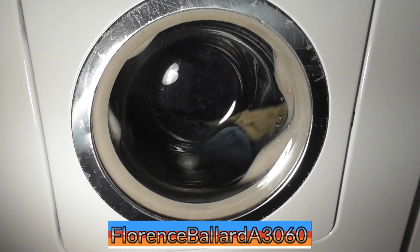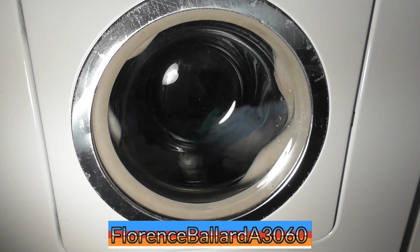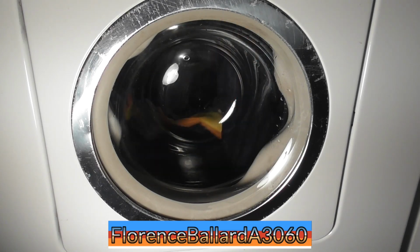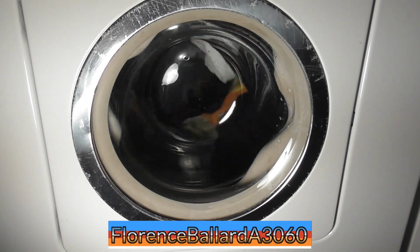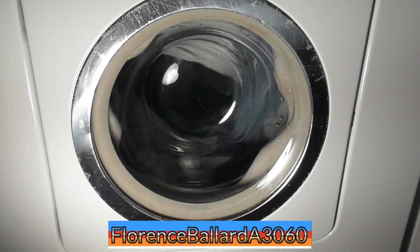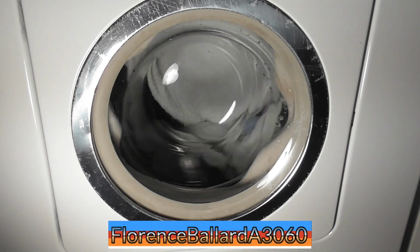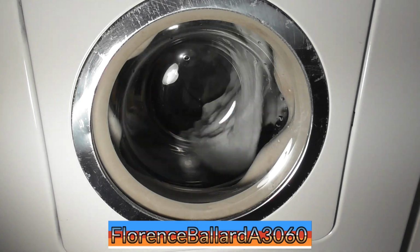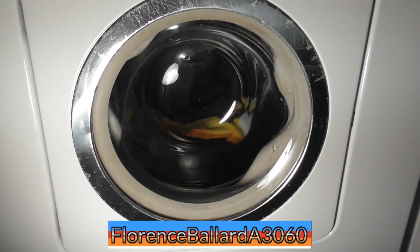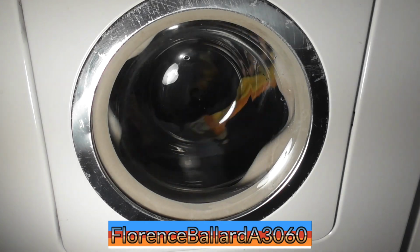We don't want that spinning like that. I will be a little bit more lenient on balance loads with this machine because it can handle it probably better than the A3060, but yeah, sort stuff out though. Well, I think we loaded that just fine.